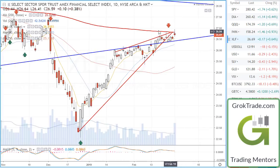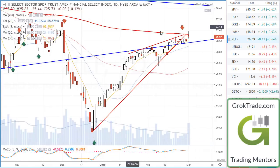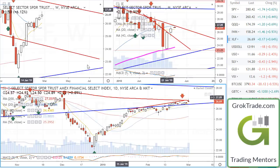It did pop up, but the 200-day moving average, guys, the big red one here, is resistance. We touched resistance there and we dropped. We're at resistance, tried to get over it, and we dropped. So as far as I'm concerned, this is bad news for the market on the daily chart. I'm not seeing it do too much.